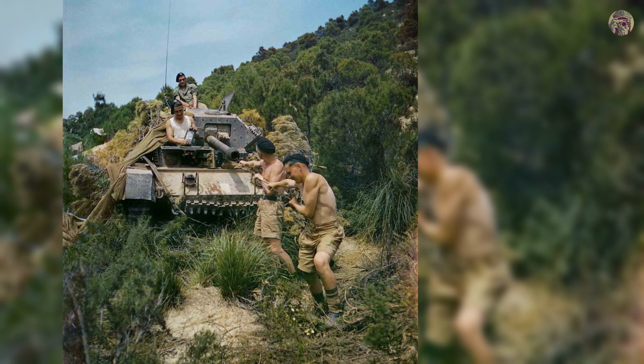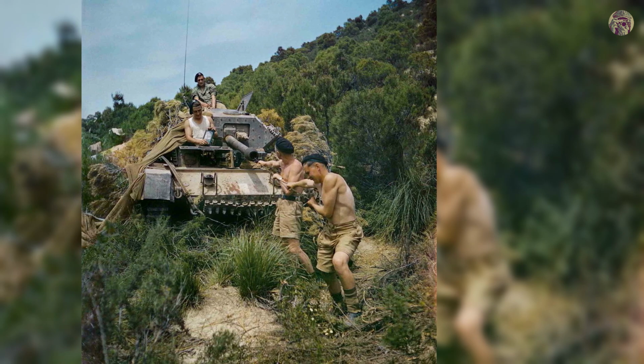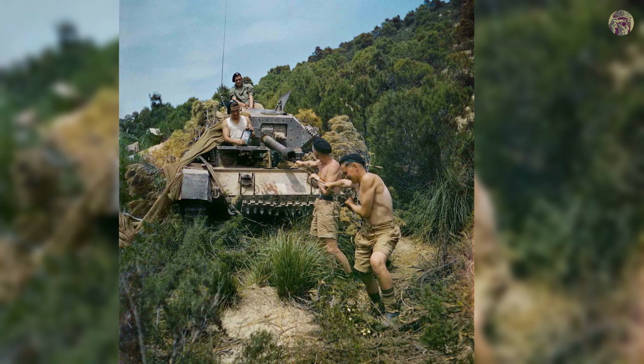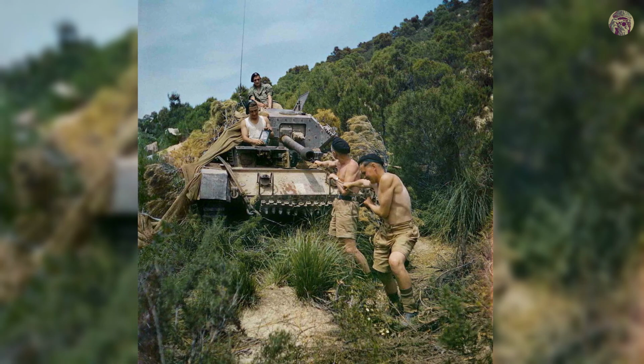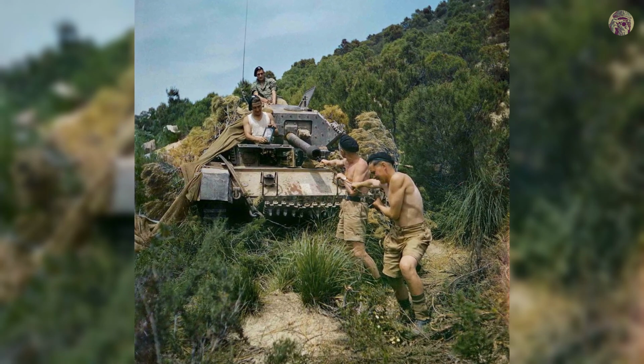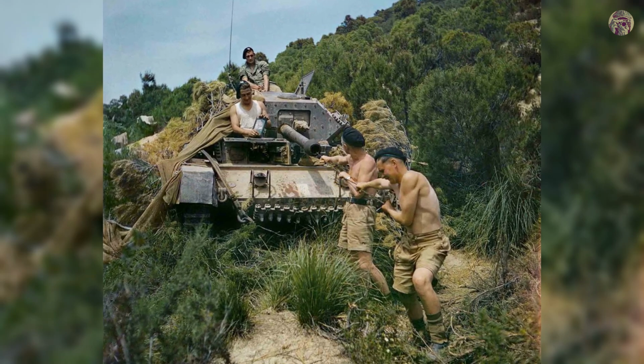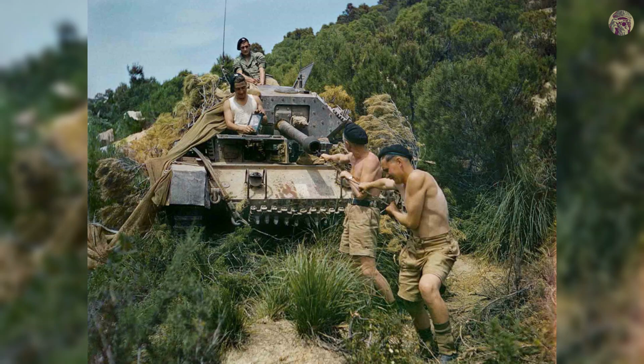A crew from the 16th/5th Lancers, 6th Armored Division, cleaned the gun barrel of their Crusader tank at El Aroussa in Tunisia. The Crusader tank was a crucial British cruiser tank used extensively in the Western Desert Campaign. By 1943 in Tunisia, these tanks were involved in the final stages of the North African campaign against Axis forces.